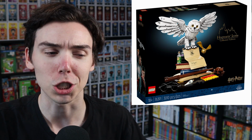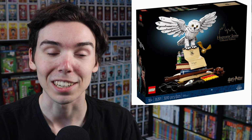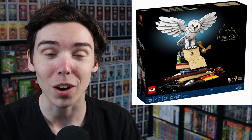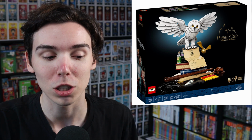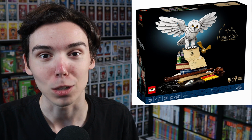And then we've got a really big set here, actually the largest set for September that's releasing, and that is the Hogwarts Icons Collector's Edition right here. And this one is a really cool set, a very awesome concept that they're doing here, of course, with just iconic pieces from Harry Potter, and then of course Hedwig as well in the set.